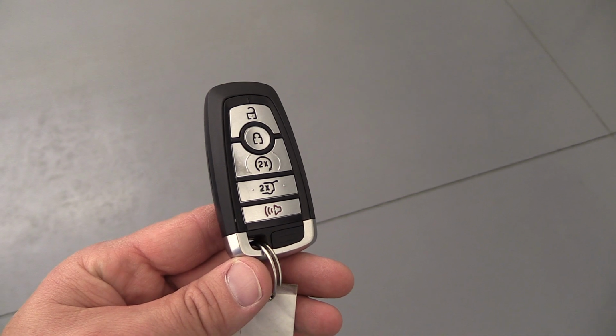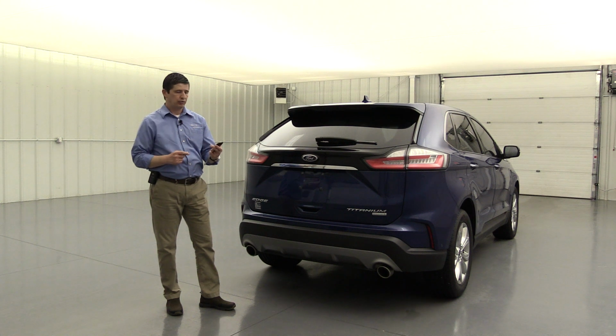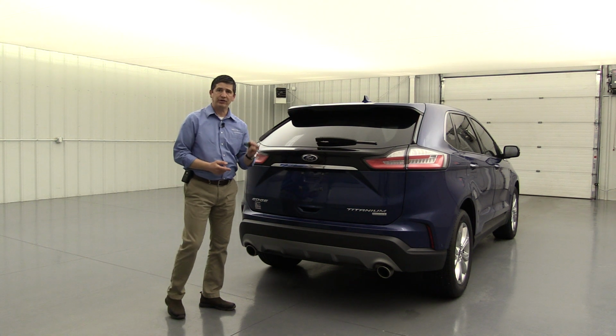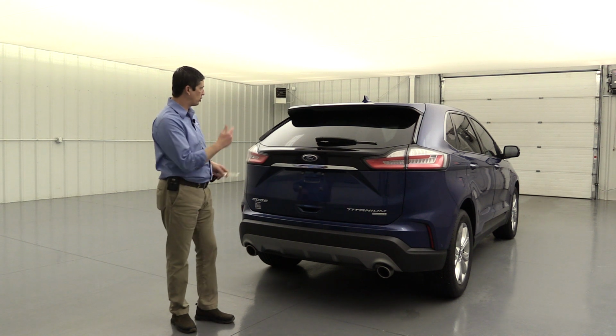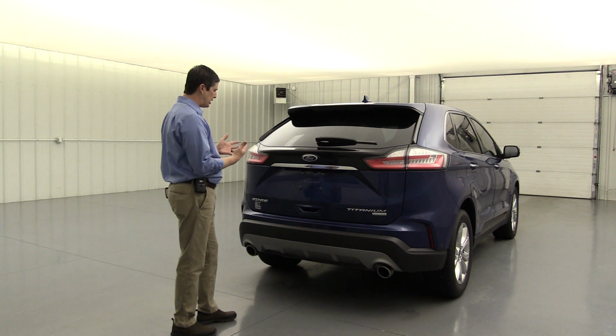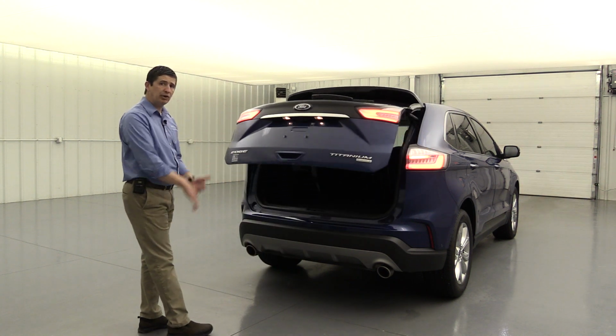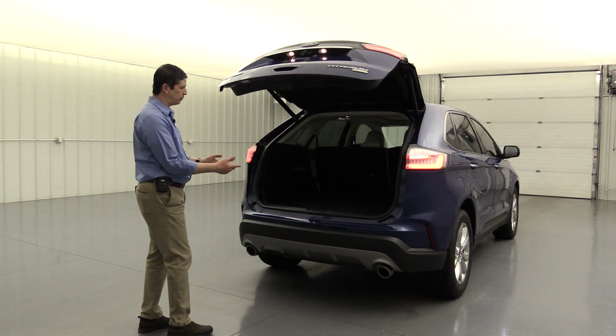Forgot to mention you get remote start with this too, as long as you're in close enough proximity that it works. It will let you know with a little light up there when the remote start is activated, and then you have your power lift gate here. Or if you have this in your pocket, just like with getting in the vehicle, you don't have to get the keys out of your pocket. It's foot activated, so you just give it a kick. Straight kick in the middle and back.